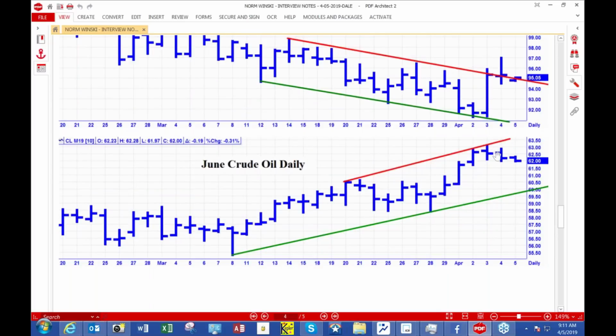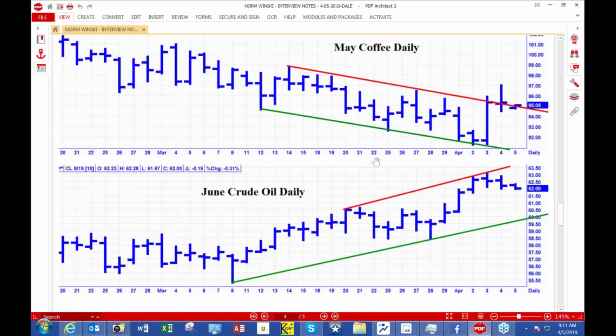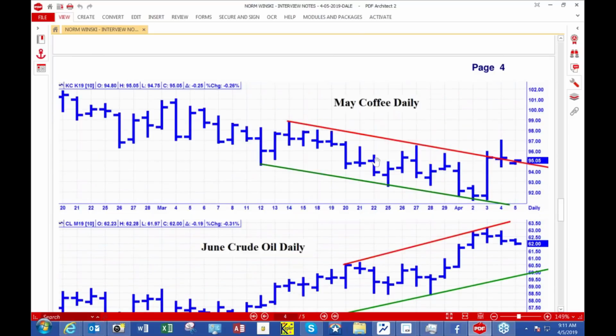Okay. Here I mentioned crude oil, and there you can see crude oil. You have no arrows. What's that? No arrows. Yeah, because I don't do the moon for crude oil. Okay, what do you use for the crude? Crude is Neptune. Okay. Or Pisces.